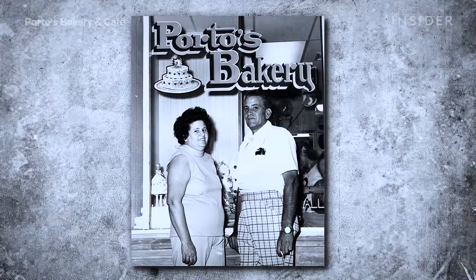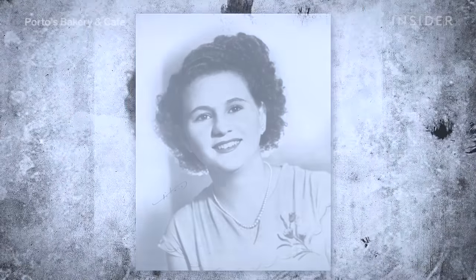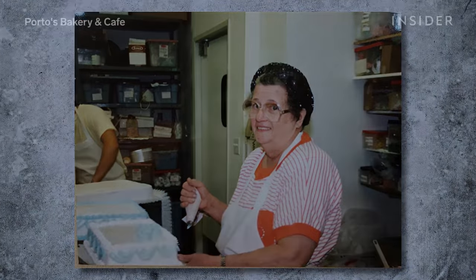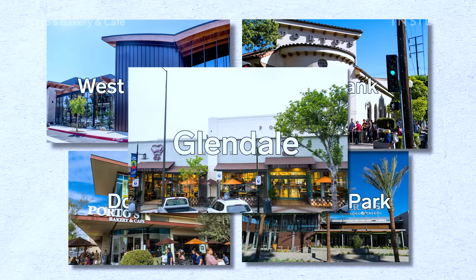Porto's Bakery and Cafe was opened in Southern California in 1976 by a woman named Rosa Porto, a Cuban immigrant who started baking and selling cakes from her home. Today, there are 5 locations across Southern California.